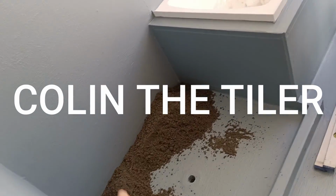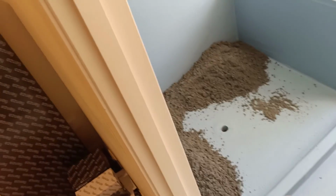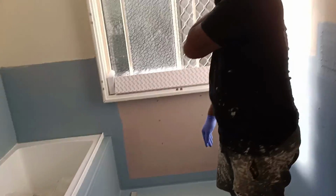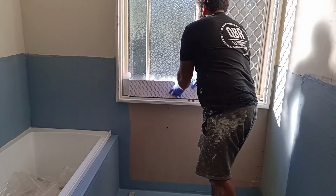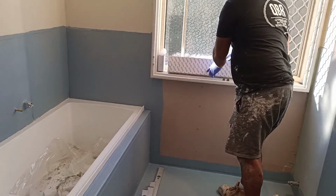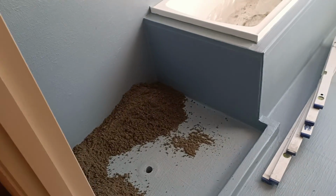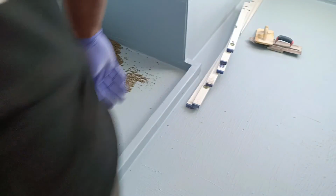So this is all going to be the mixture to put the tiles. Yeah, the cement for the tiles. Yep, and we'll get all the levels right, make sure what falls into the bathroom. Yeah, I've got no idea what that is. I don't know. Anyway, it's all good.